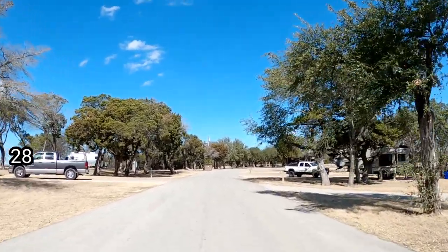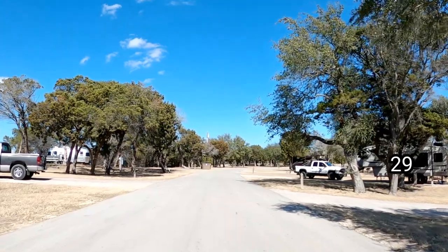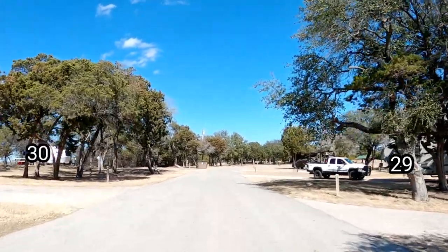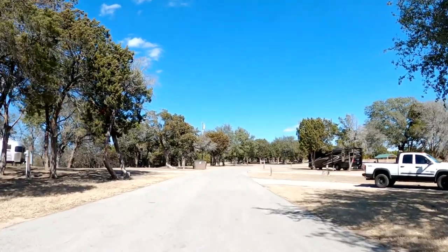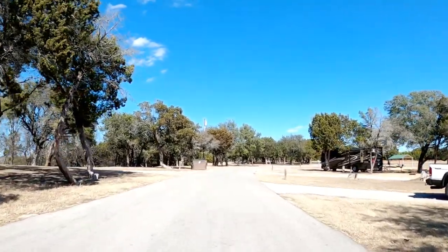But as you can see, the lake is right there. There's some really beautiful campsites, and I think you'll really enjoy this place. I know we did, and we're definitely coming back, that's for sure.